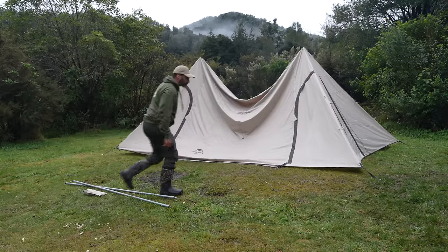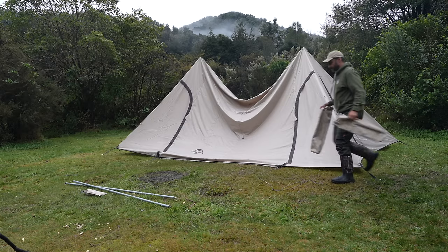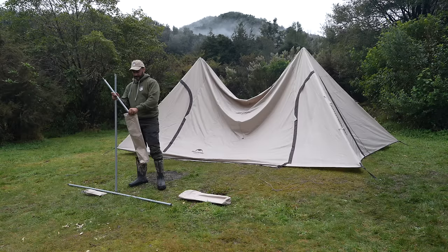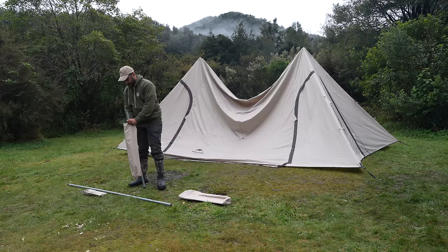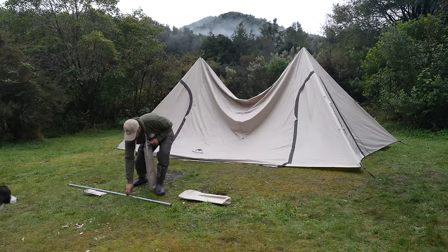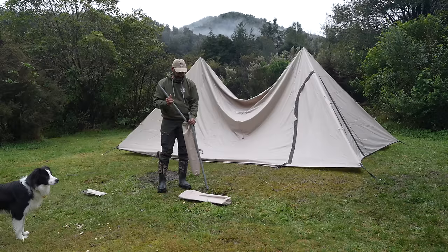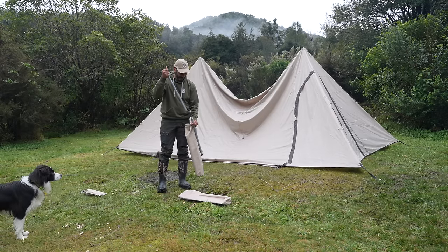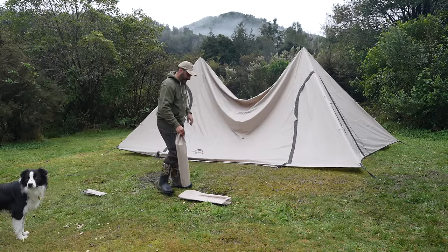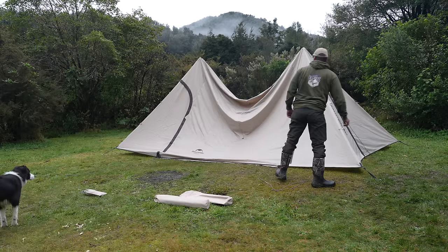Right, let's get these poles sorted. I should have timed this, to put all of this away from the small tent to the big tent. Maybe someone could rewind it and time it for me. Right, now we need to go in and take the poles out.